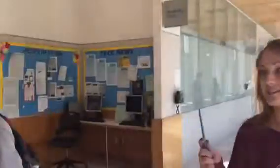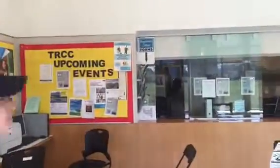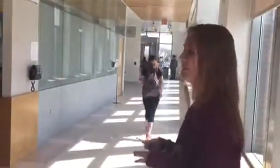And this would be our registrar's office. This is where you'll go to sign up for your classes, add and delete classes from your schedule, basically anything that has to do with making sure you're on the right track.